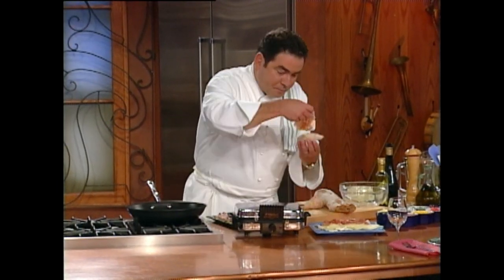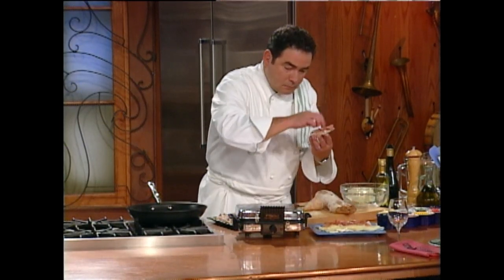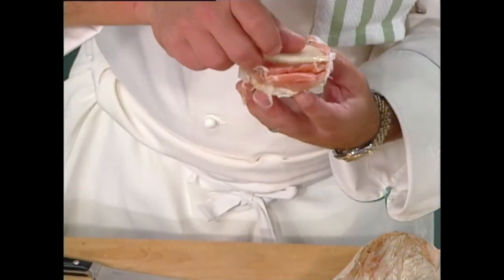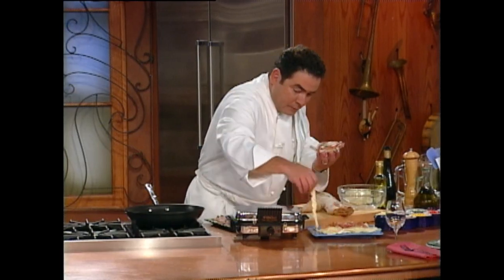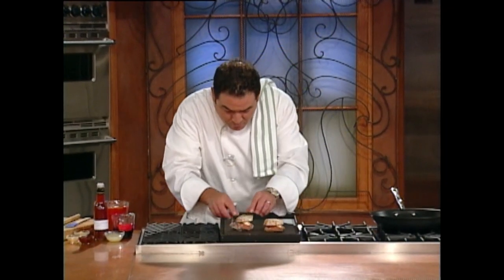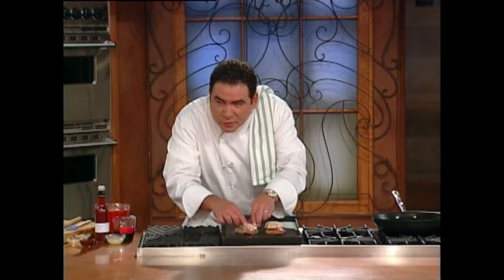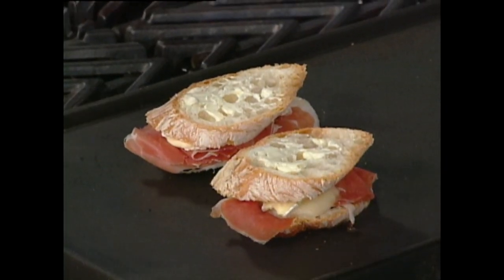So one more. Little prosciutto. Okay, and a little ripe pear, little brie cheese, butter side over here. Okay, we're going to make a few of these, and we're going to get them on our griddle here. And you want to toast both sides just until they get nice and crispy. The brie cheese starts to melt, get all ooey gooey. Ooh, love that.